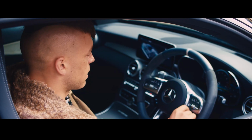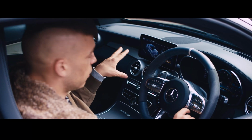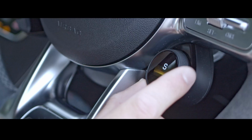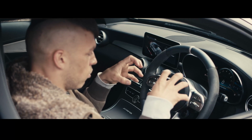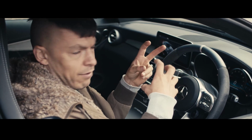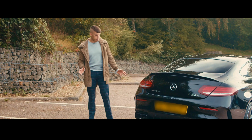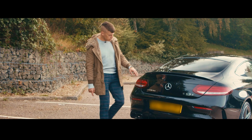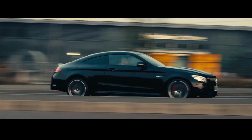We've got loads of different settings. We've got slippery road setting, we've got individual where you can set up your own settings. We've got comfort, obviously everything's smooth and soft. We've got sport, sport plus, and obviously race mode. Race mode is where the gearbox and mounts all get stiffened up with magnetic forces. Even the rear end of this car, although subtle, is menacing. If you come up behind this and you see these badges, you know it means business.